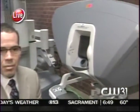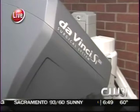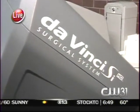Okay, we're curious how Mercy General is using this. What kind of surgeries do you perform with the robotic unit? This is actually the Vinci SI HD model. This is the latest in technology from Intuitive. Basically, laparoscopic robotic assisted surgery.